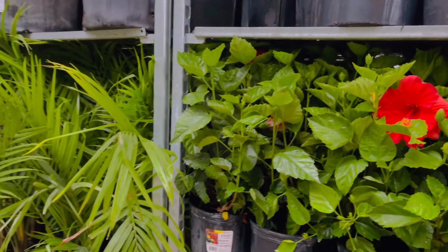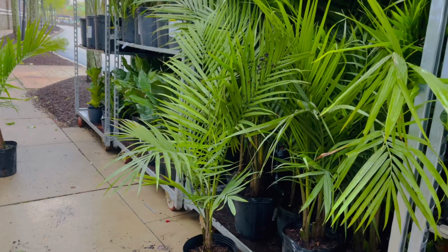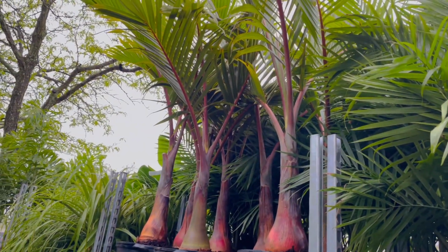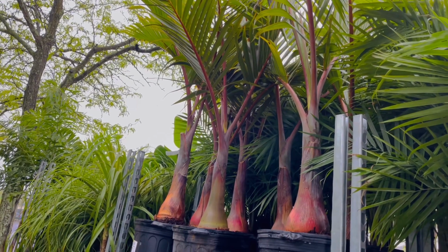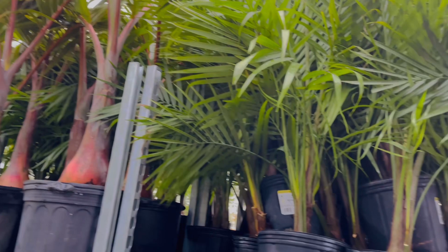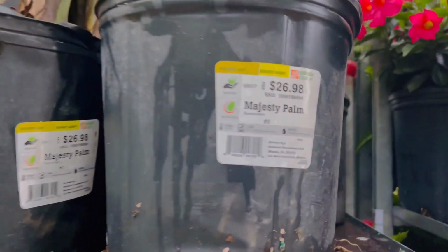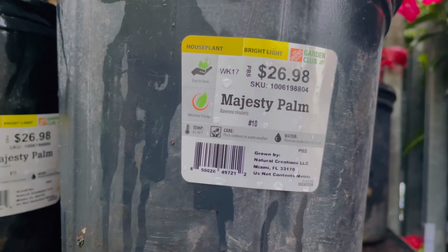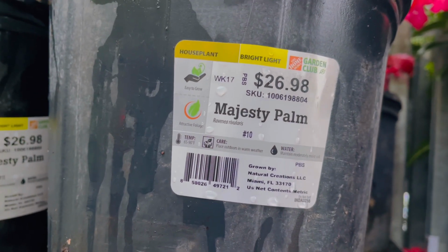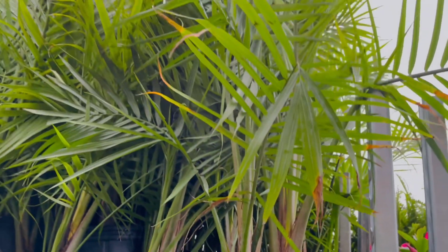And you have a lot of tropical plants available here, like palm trees. Look at these huge size palm trees with some brilliant color base here. It's a majesty palm, $26.98. It's a house plant, bright light, looking gorgeous. Look at this.